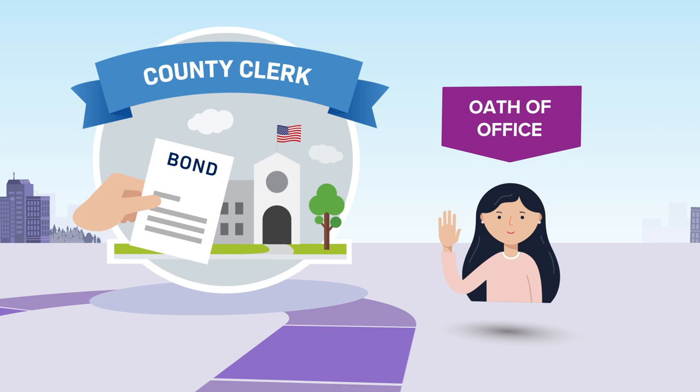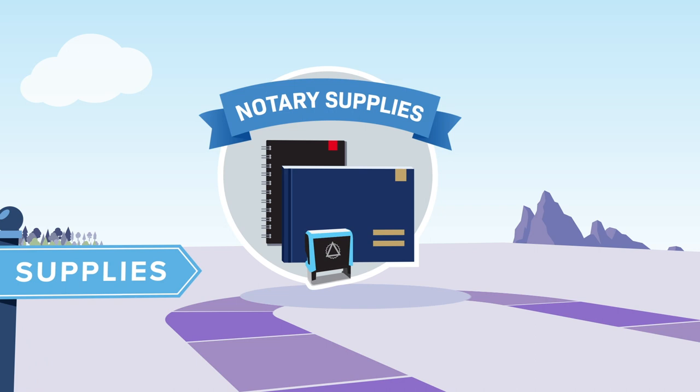Next up, you'll need to buy your official California notary stamp, your journal, and a thumbprinter. These tools lend trust to the transaction. They help protect the public, and they help protect you if any of your notarizations are questioned.